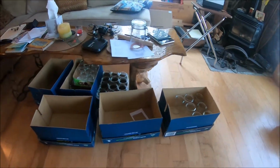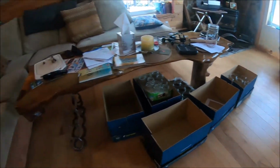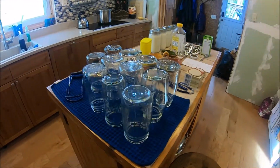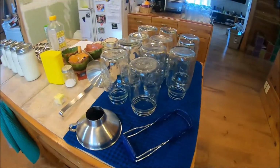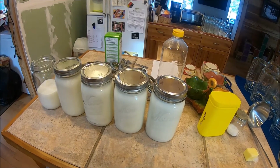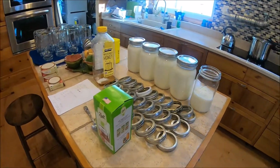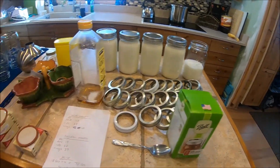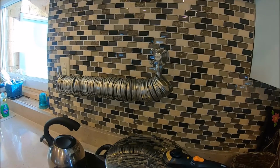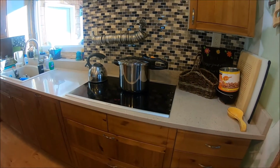So now we're inside. These here are all the boxes with jars that we had to get out of the attic. And here we got a bunch of jars and more jars. They're all washed, ready to be used. Here we got 4 jars ready to go into the canner as soon as the first batch is done. Then we had to quickly get all our rings out, all our lids, everything out, so that we can can all this. There's a bunch more rings, those are the big ones. And this here is our canner. Right now it's venting, so we're waiting 10 minutes.